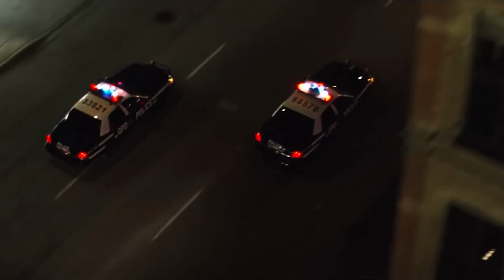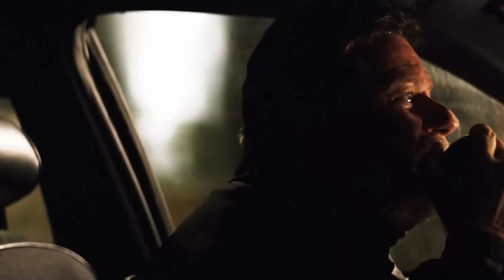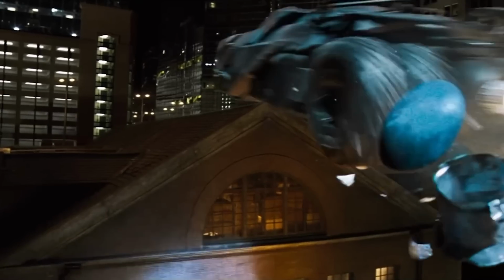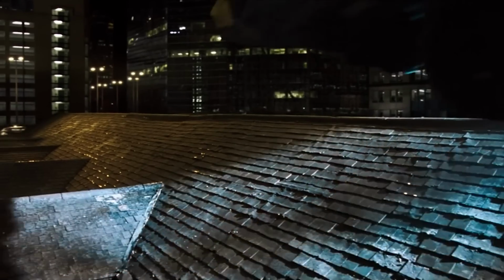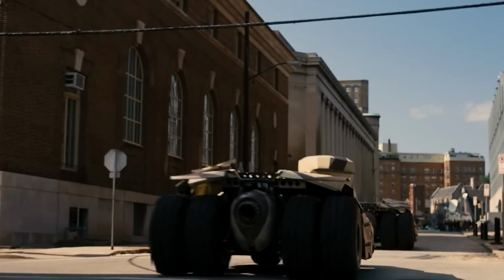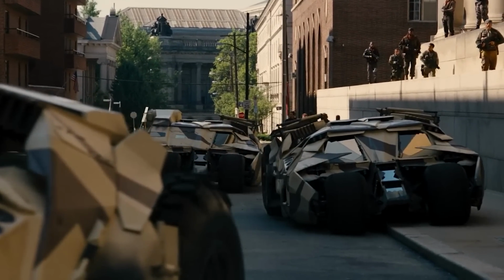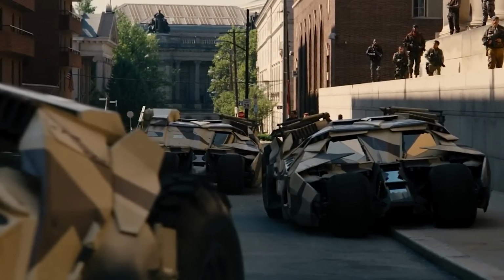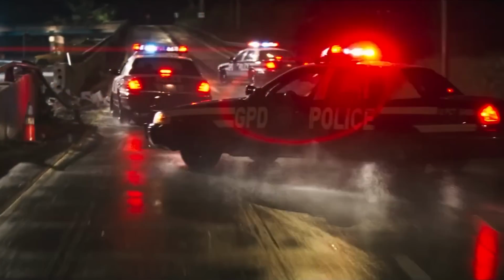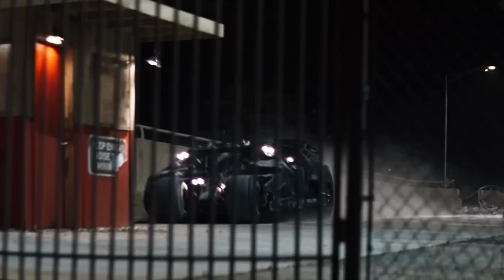Christian Bale's Batman can be seen using the attack mode, which had him go into a different driving position that offered extra protection from the added layers of armor and more maneuverability for the twisty streets of Gotham City. Another interesting aspect of this vehicle was that the Tumbler could be remotely controlled by Batman. Bane and his gang of hooligans take over a few tumblers and use them to terrorize the city in The Dark Knight Rises.